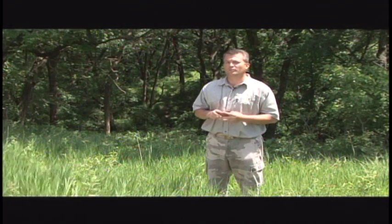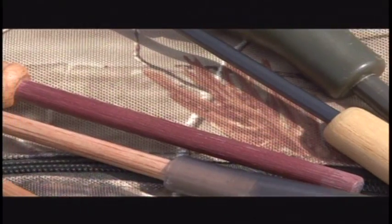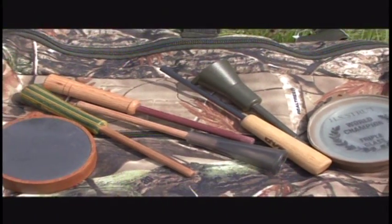Some tips for maintaining your slate call. One is to use a Brillo pad to rough up the surface of the call as well as the striker itself. Make sure you keep that call dry when you're in the field, and the use of different types of strikers will give you different tones on your call.